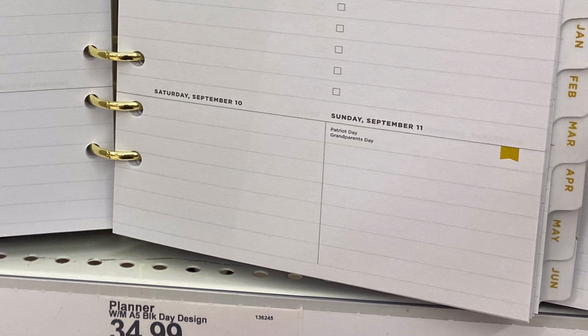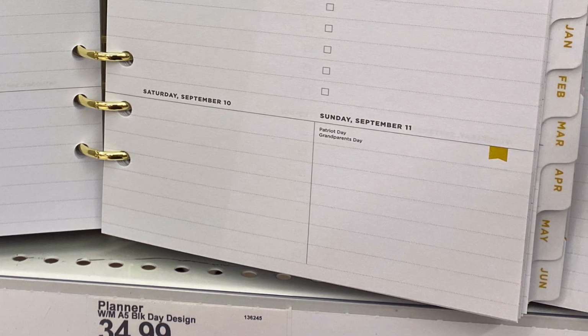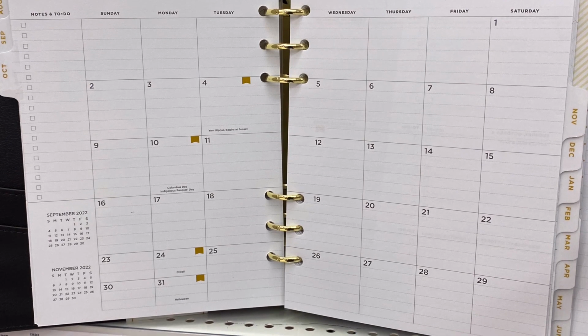Now Saturday and Sunday don't have the to-do list, but that's okay. You can still have plenty of space to write in there. They've got pretty big boxes, which is awesome. Now the monthly overview is also really nice. It's got that standard Day Designer notes and to-dos column on the left side.